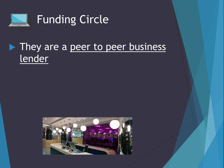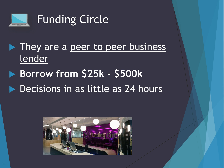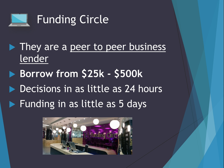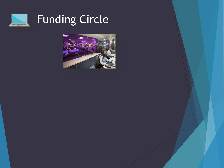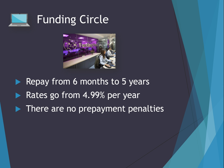Let's take a look at Funding Circle. They are a peer-to-peer business lender. You can borrow from $25,000 to $500,000. Decisions are in as little as 24 hours, with funding in as little as 5 days. Repay from 6 months to 5 years. The rates start from 4.99% per year. There are no prepayment penalties.